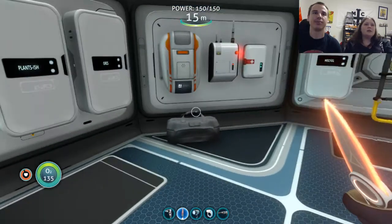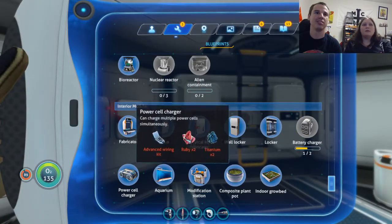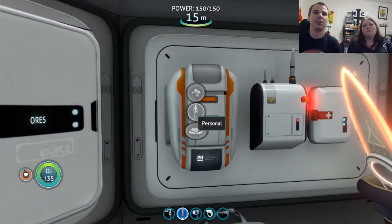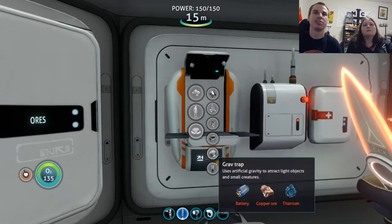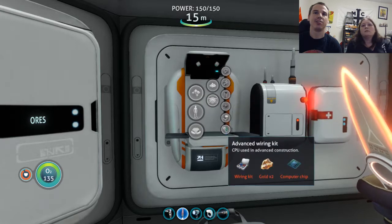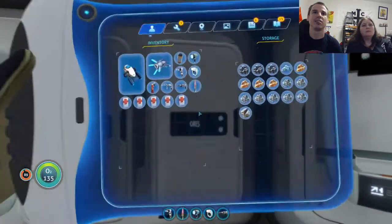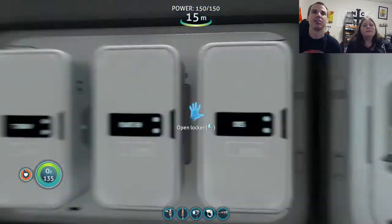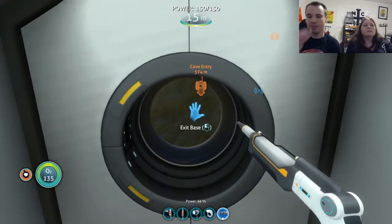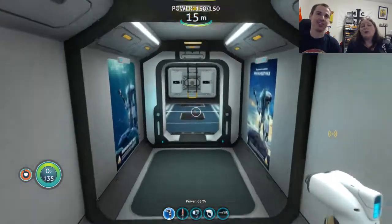Okay. Oh, what do you need to make your power cell charger? The ruby, remember? No. Two rubies in the advanced wiring kit. Okay. What does an advanced wiring kit take? Wiring kit, gold, and computer chip, so I need to make another computer chip. I don't have enough copper, I don't think. So I need to go on some copper gathering. But even then, I still don't have the ruby. Well, then let's go to the Degassi place. Alright, well, we'll go to the Degassi place next time.